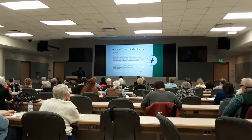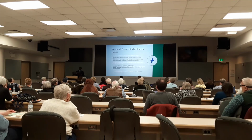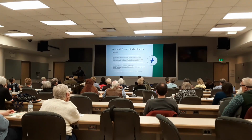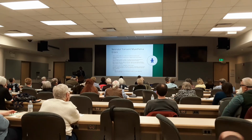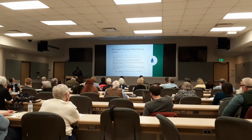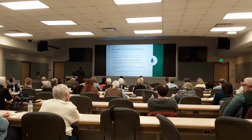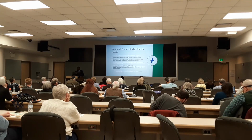Neonatal transient myasthenia gravis happens in about 10 to 15% of babies born to mothers with autoimmune myasthenia gravis. We believe it's because the antibodies cross through the placenta to the baby. For most babies, when they're born, we see difficulty swallowing and difficulty feeding. They're quite hypotonic, with low muscle tone and a very weak cry, and sometimes respiratory problems as well, difficulty breathing, and they may need to be on a ventilator for a short amount of time. Fortunately, as their own immune system matures and the mom's antibodies clear out of their system, they regain their strength and go on to live normal lives.